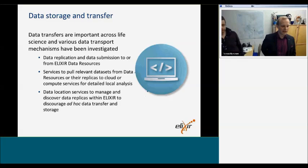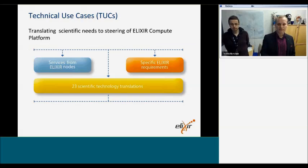Where are the key datasets at the moment located across Europe, to discover any replicas that exist, and discourage, if a replica already exists on a site, that we would not download a second copy over there. With big datasets, this becomes a problem. So we want to discourage that.